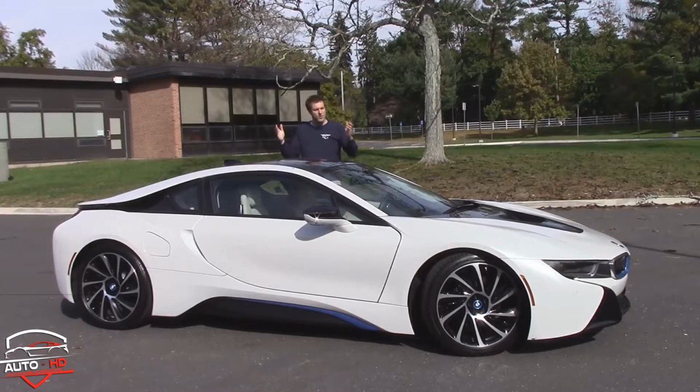So today I've borrowed this i8 from a reader in Connecticut and I'm going to show them to you. And then I'm going to take it for a drive and determine whether I think it's worth BMW's $150,000 asking price.